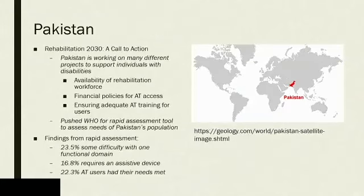So the country that I'm going to be talking about is Pakistan. Pakistan is a country located in South Asia. It has a population of approximately 30 million individuals with disabilities, and essentially it's very passionate about improving access to assistive technology and independence for its population.